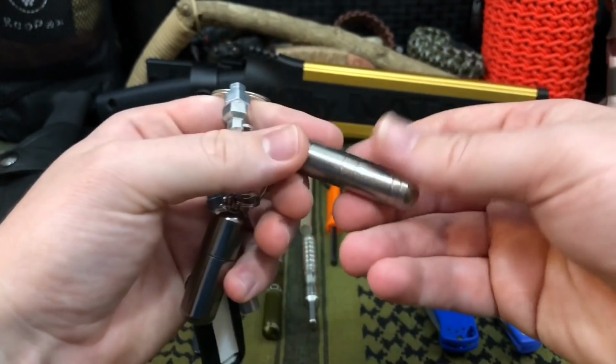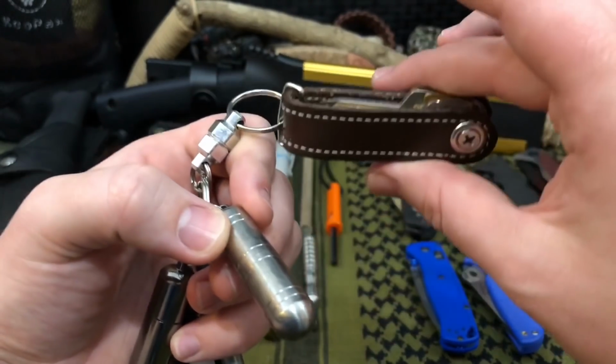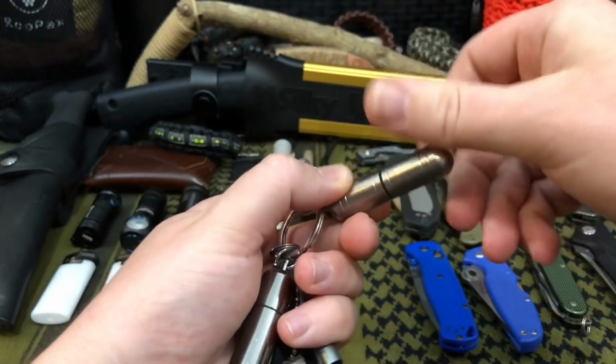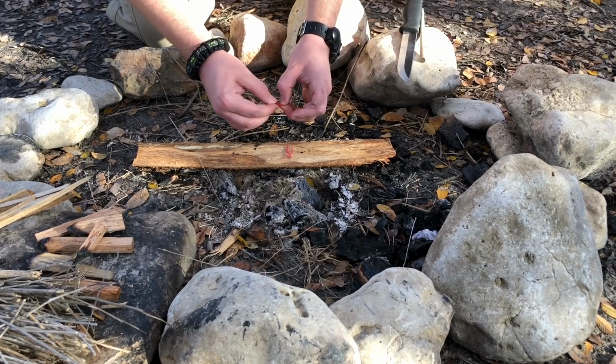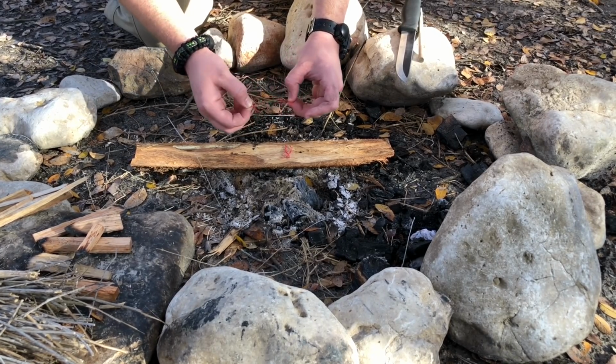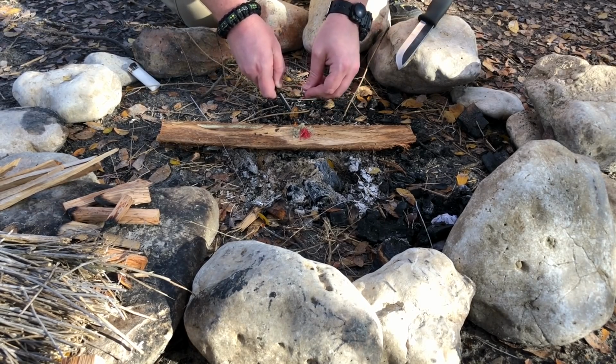We have my Peanut lighter, and this is a titanium capsule by the same company, Thor Key, and this is where I keep some of my fire tinder. This fire tinder is really important to me. This is the UST Paratinder. It can light a fire like no one's freaking business. I love this stuff to death.